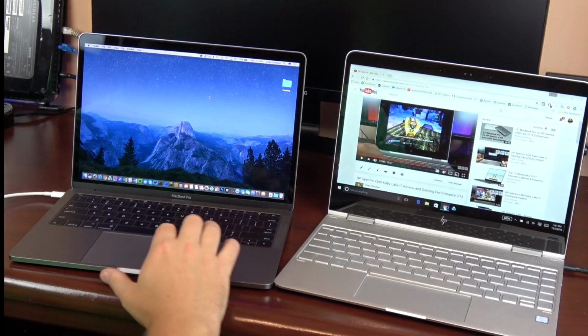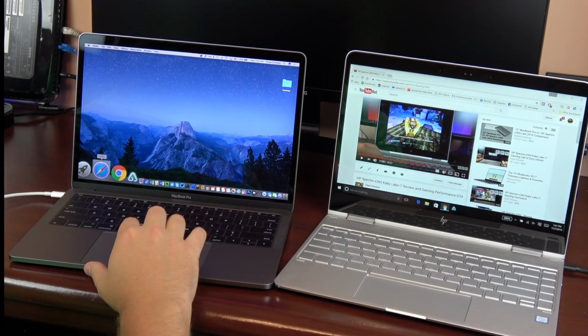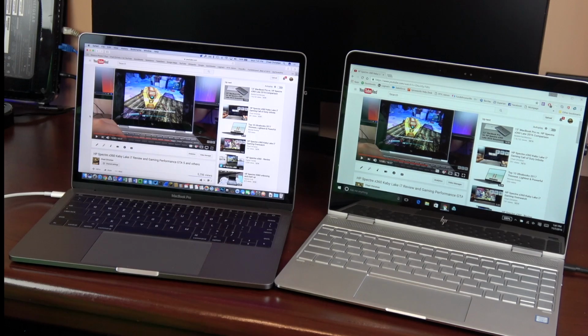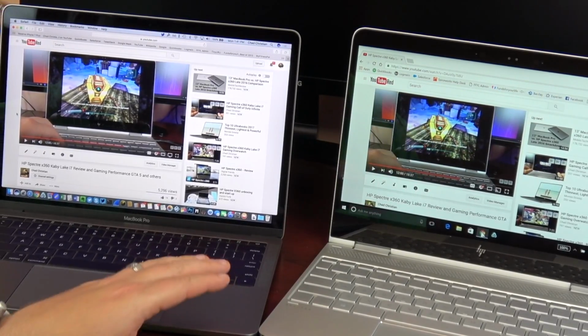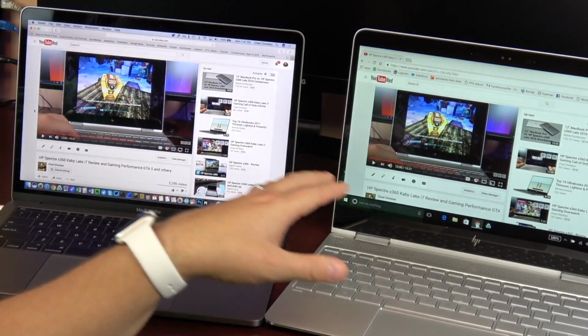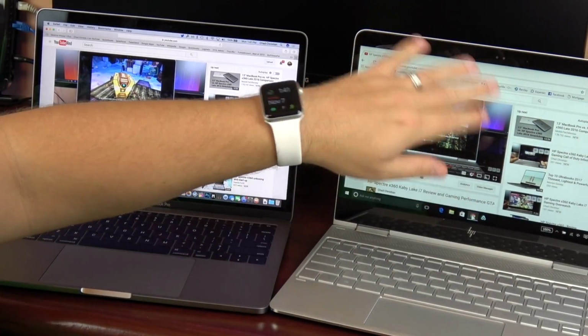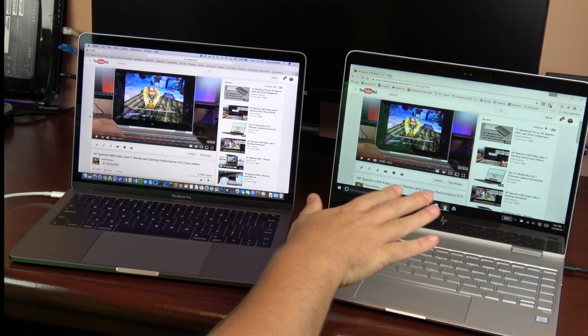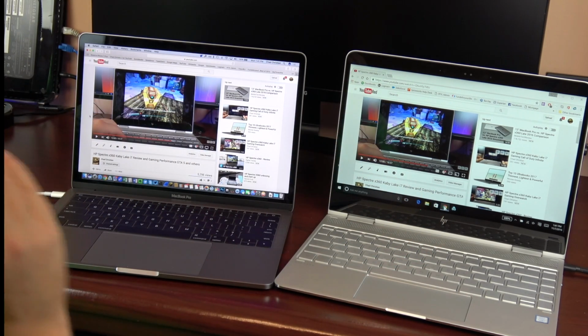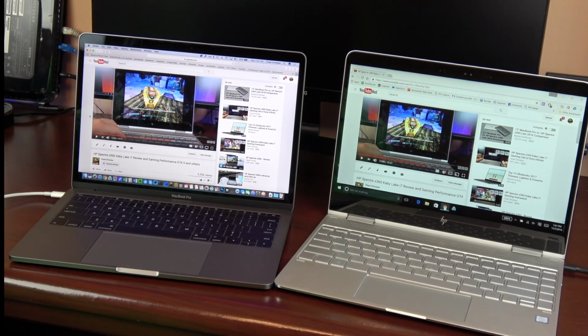On the HP model, one thing that I wanted to note here is look at the white color balance on the Mac versus the HP. You can see right away that the Mac produces a nice white image, and on the HP it's more of a yellowish tint, which we see on a lot of the touchscreen panels. I really wish they would have made this a better white point, but it is what it is. You do get touchscreen. It is a 1080 display, which means that the battery life lasts a really long time, so not going to knock it too much.